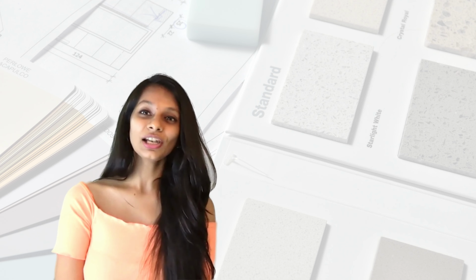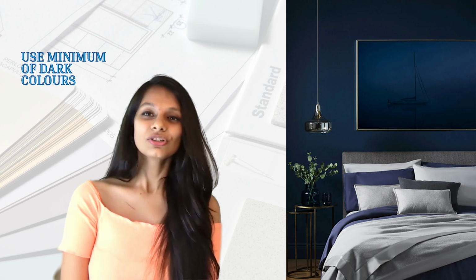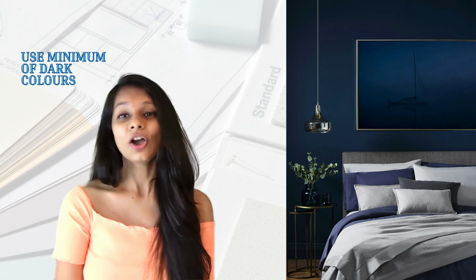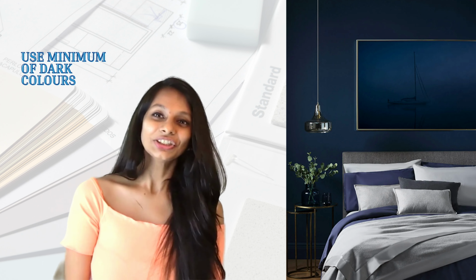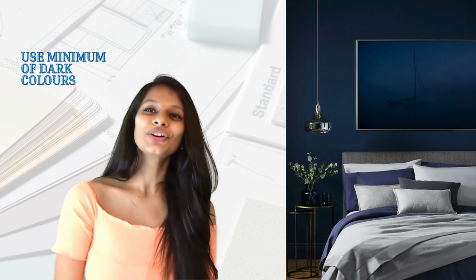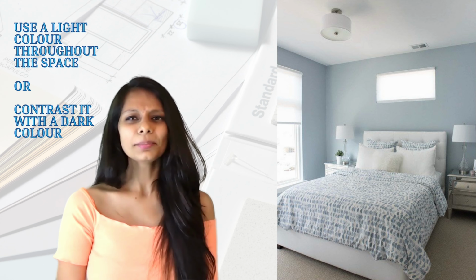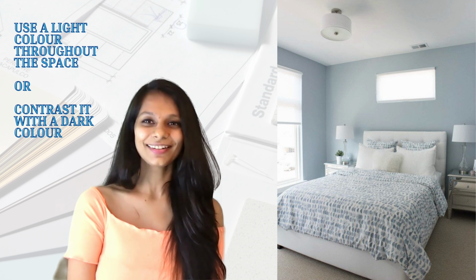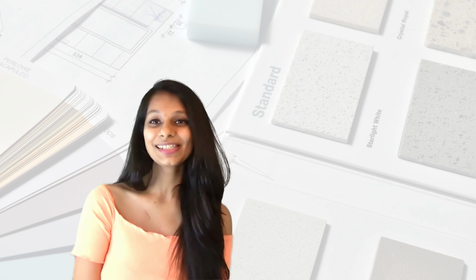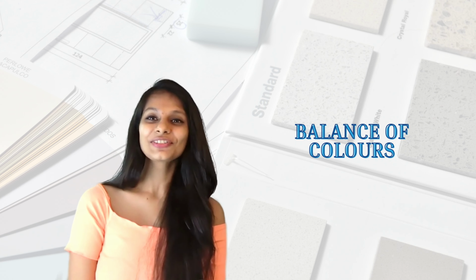For example, if you're liking a very dark color, you have to use a minimum of that dark color. If you're liking, let's say, a dark gray or a dark blue, then the other colors in the room should be slightly lighter so that these dark colors can actually look good along with it. And if you're choosing a light color, then maybe you could use that throughout the space, or you could contrast it with a dark color. It's completely up to you since it's your room and your space. What I'm referring to is the balance of colors.